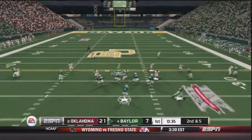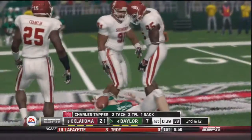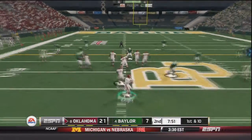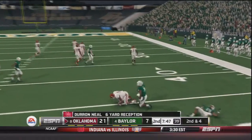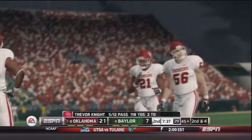So 2nd and 5. Bryce Petty takes the snap out of shotgun again. He's under pressure, and he will be brought down. I believe that was Charles Tapper again. And Tapper's just adding on to the school record now. So 1st and 10, Trevor Knight in shotgun. Knight, play action, throws a screen out to Deron Neal, who has a 6-yard gain before he is brought down. And Deron Neal, that would be his 2nd catch today, 14 yards in total for Deron Neal.